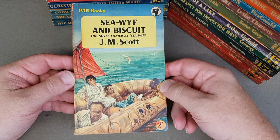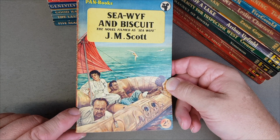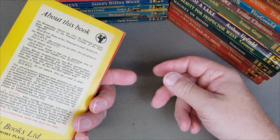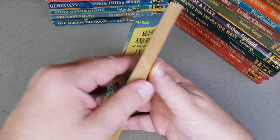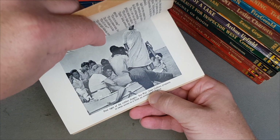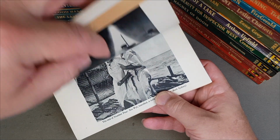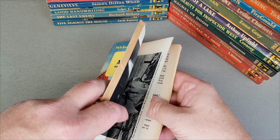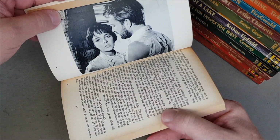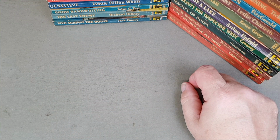Seawolf and a Biscuit, the novel filmed as Sea Wife, and this has got a beautiful Pef jacket. Look at that. There's his signature. Lovely detail. Who played the sea wolf, or the sea wife as it were, in the movie? I'm trying to think who it was. I'm tempted to say Joan Collins, but yeah, it is. Yeah, the sea wife, Joan Collins. One of her early roles. There she is. Actually, you can't not see her now. It's obviously Joan Collins, isn't it? Oh, brilliant stuff. Yeah, there she is, one of her early films. Really, really nice jacket on that one from Pef, who we love.